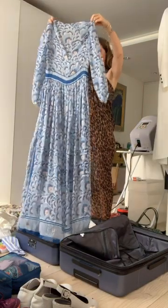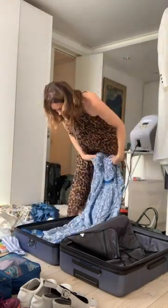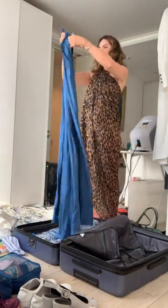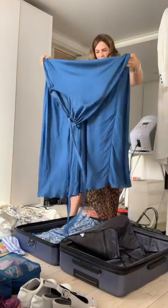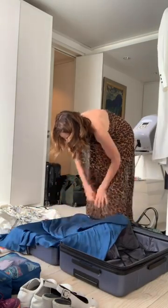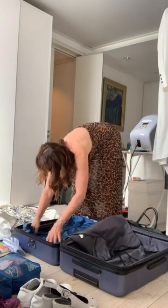This is a dress that I had copied from the dress of Tory Burch, and I love this. I nearly love it more than the original, but they're both gorgeous, and I was thinking, shall I just take one with me? I don't know. I'm going to take the blue one, Essentials. I haven't worn this on holiday yet, so that's an exciting one to wear on holiday. It's cut on the bias, so I'm going to put the middle of it in first, and then I'm just going to fold in the sides like that and just bring it in.